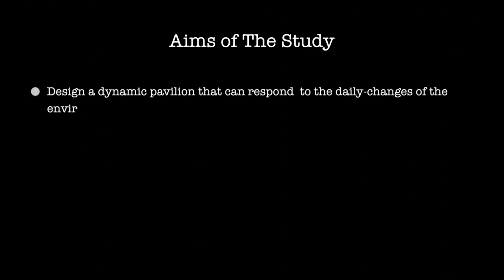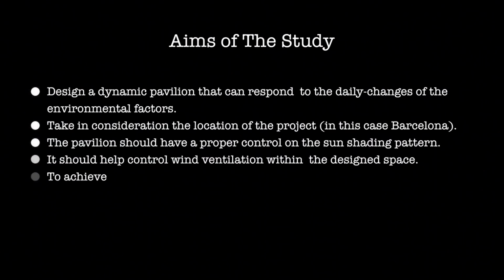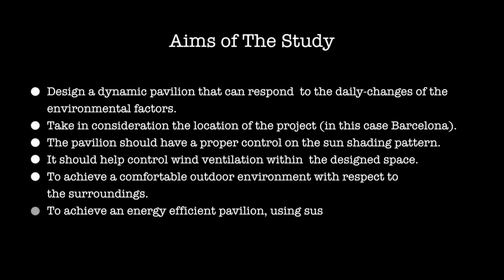The study aims to design a dynamic pavilion that can respond to the daily changes of the environmental factors. It should take into consideration the location of the project, which is Barcelona in this case. The pavilion should have proper control of the sun shading pattern. It should also control wind ventilation within the designed space. It should achieve a comfortable outdoor environment with respect to the surroundings. It should achieve an energy efficient pavilion using sustainable materials.